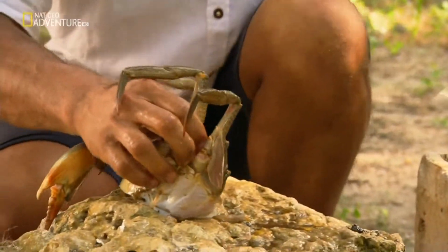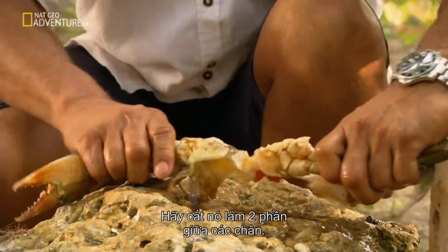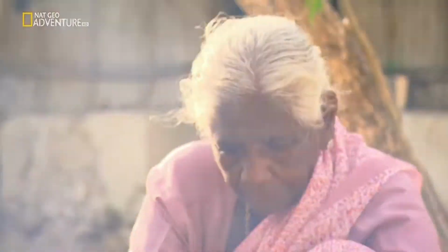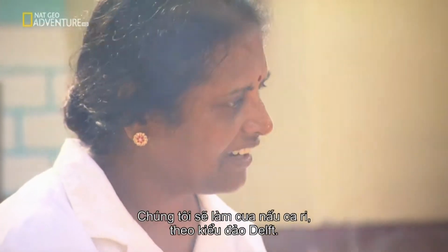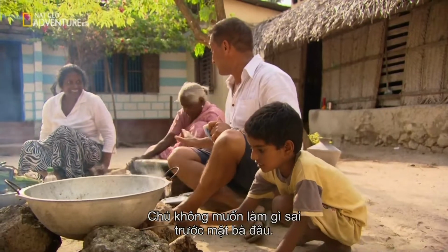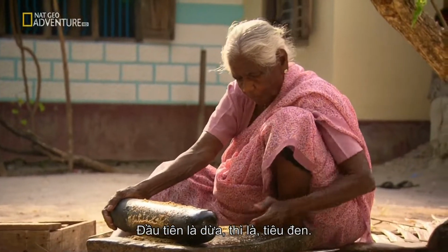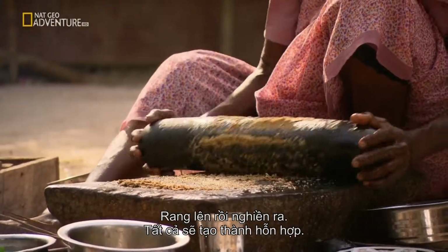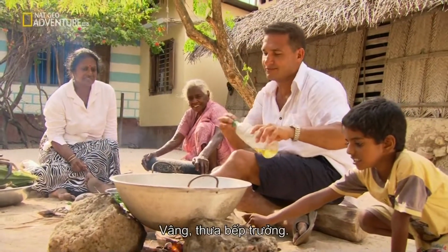And then basically cut it into 3 segments between the legs. Now I'm getting some help from the ladies of the house. We're cooking up a curried mud crab, Delft style. Get this pan on. I don't want to make any mistakes in front of your grandmother. Firstly, coconut, cumin, black pepper. That's roasted to start off with, and that's going to be made into a paste. Some oil. Enough. Right. Yes, chef.